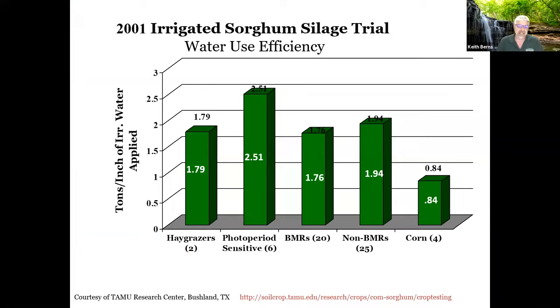But one of the things that does is it gives it really good water use efficiency. Here's a study from Texas A&M showing that the photoperiod sensitive plants put on 2.5 tons of biomass per inch of irrigated water, whereas your hay grazers and BMRs and non-BMRs were all very similar, but notice how much better all of them are than corn. So that photoperiod sensitive sorghum is almost three times better than corn at water efficiency. Think about that when you're in a water limited area, or maybe you don't want to spend the money pumping that irrigation water and you're just growing forage. Consider some of these forage sorghums or sorghum sudans, and consider the traits, because they can really have good benefits there.